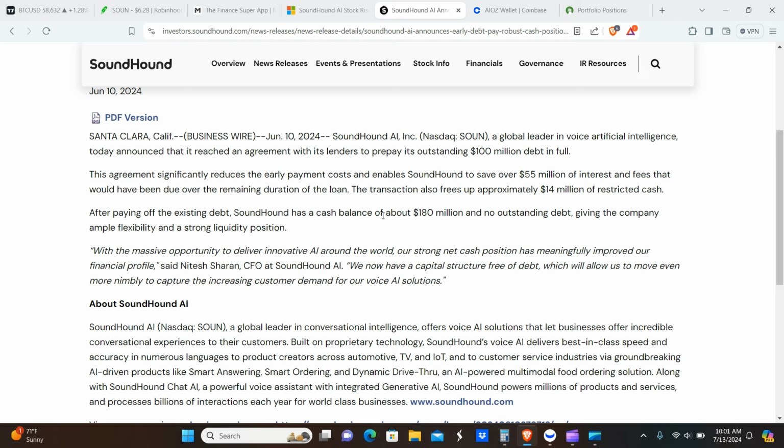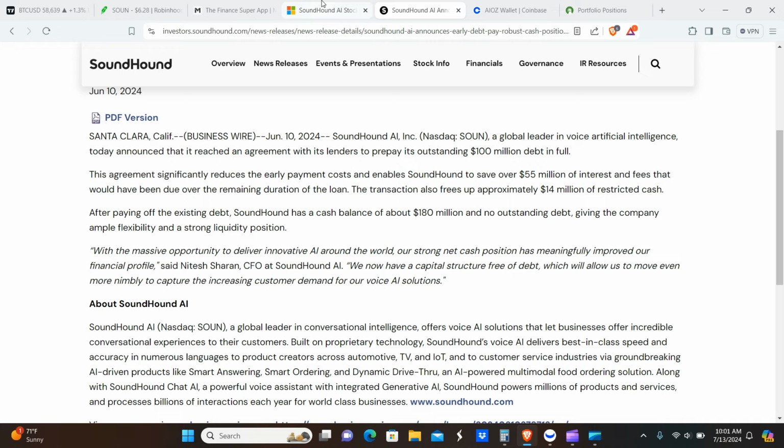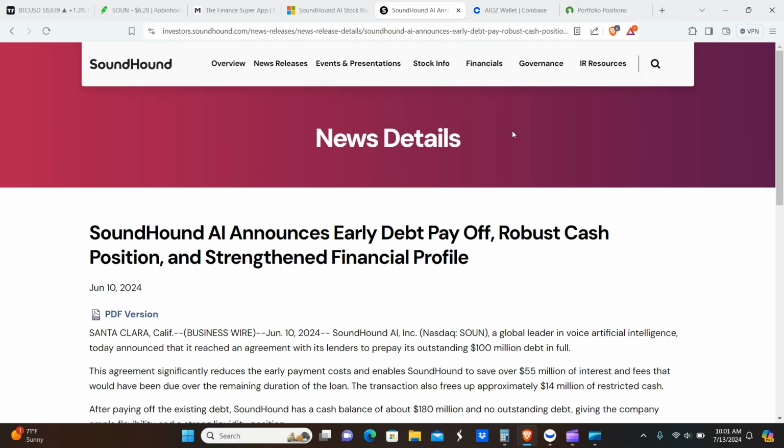So basically, a month ago, they paid off all their debt, some $100 million. Then they have another $180 million in cash with no debt, which is a rare position for any company. It doesn't matter what the size is. Roughly a month later, they come out and say, oh, yeah, we got this big partnership in Europe. Okay. The thing that Wall Street is always notorious for is looking for companies that are growing and produce positive cash flow. In my mind, that's what this is.